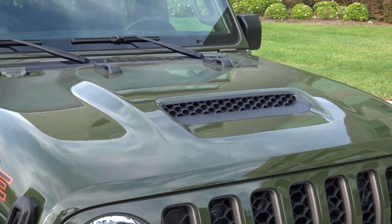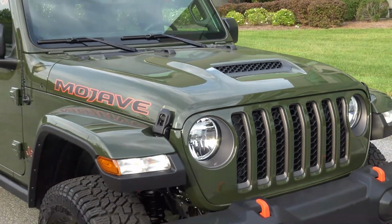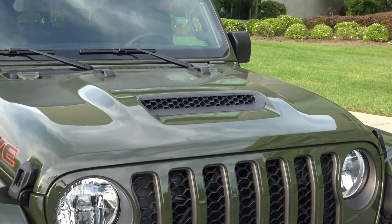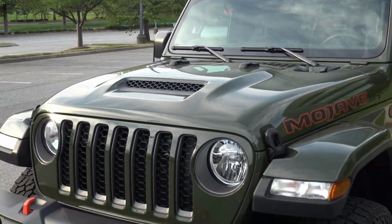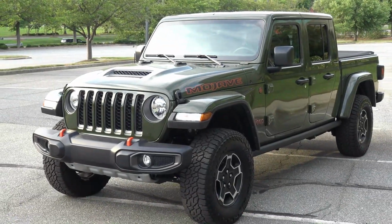Another cool part of the Mojave package is the hood scoop right here. It is not functional at all. Serves no purpose other than to look cool, but I love the way that looks. I've seen Rubicon versions of these and they don't have that, and to me, all of these things should have that hood scoop just for the look of it, because that makes it look completely cool. You see what I mean?